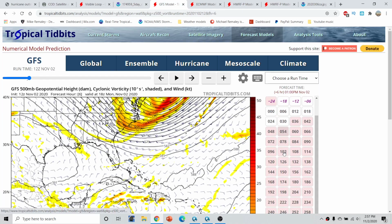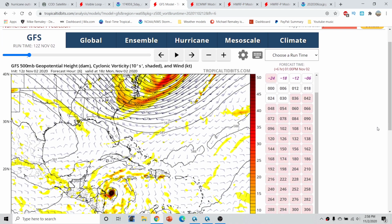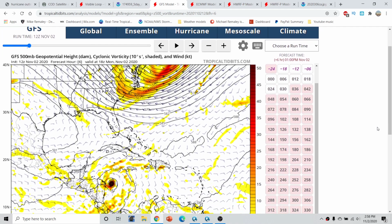Now, if we look at the GFS pattern here, this is the 500 millibar flow. Again, what we're looking at here is the 500 vorticity and also the geopotential height at 18,400 feet in the atmosphere. What we can see right now, the main steering factors, is we have a big ridge sitting over Texas and Mexico. And we also have a very big trough that's digging in that has brought a cold front to Florida, bringing it some very relieved conditions.